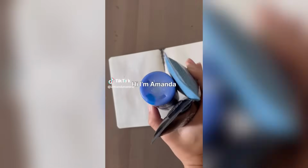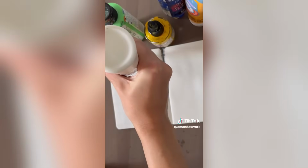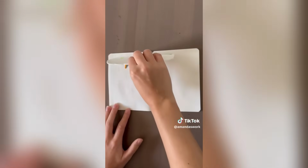Here's one of my favorite pages to do when I don't know what to do. Hi, I'm Amanda and I'm art journaling every day for the month of January. We all have days where the creativity is unfortunately nowhere to be found. So I like to do this idea.